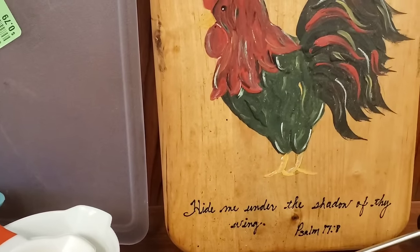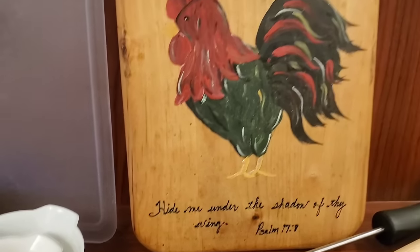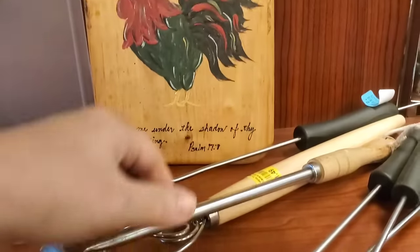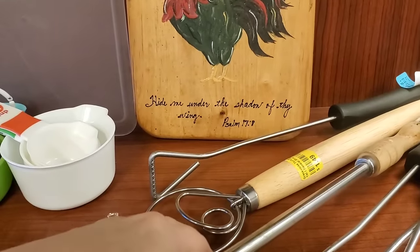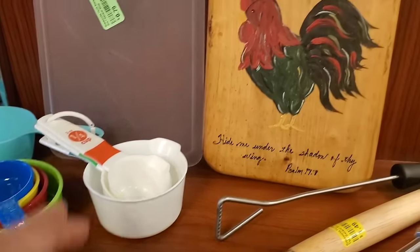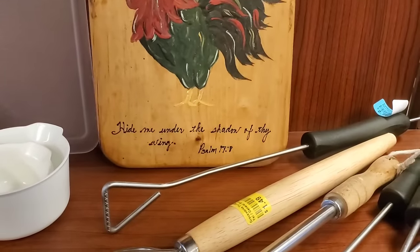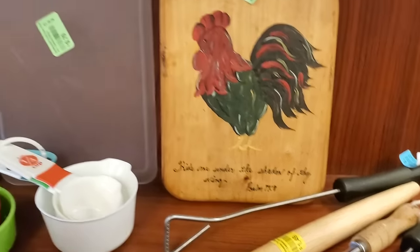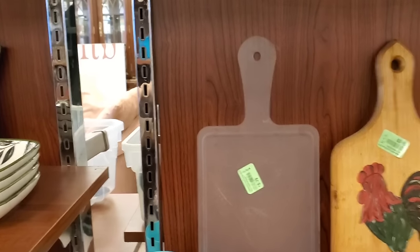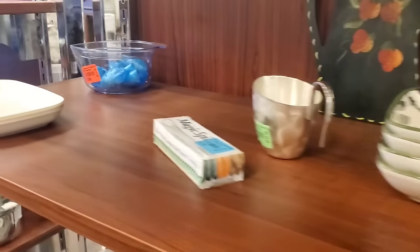It has a little scripture. Hide me under the shadow of thy wing. Psalm 17:8. And someone had hand painted that little rooster on there, and I could have gotten it. It's $4.99. Could have gotten it, but I thought, you know, I do have a lot of cutting boards, and someone else may actually have less rooster themed or less cutting board category things than I do, and they would enjoy finding that.